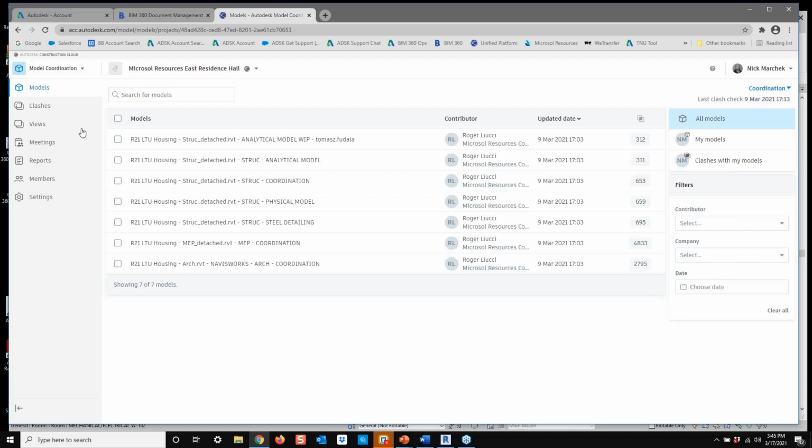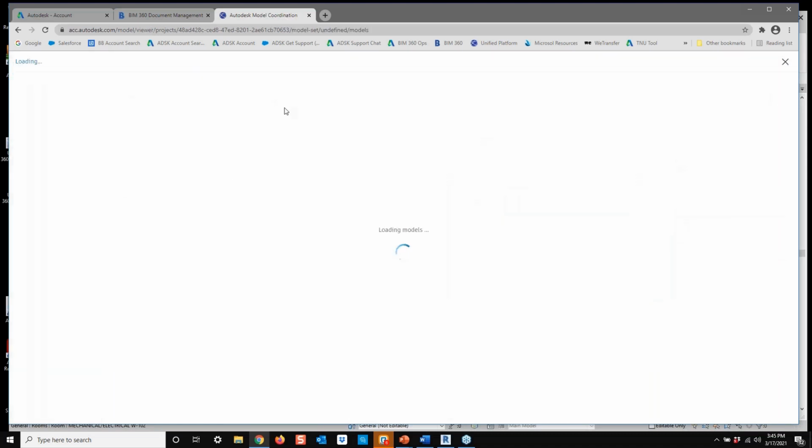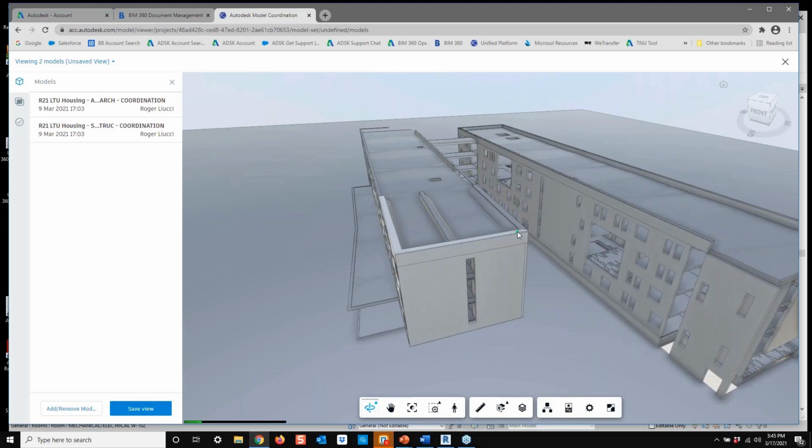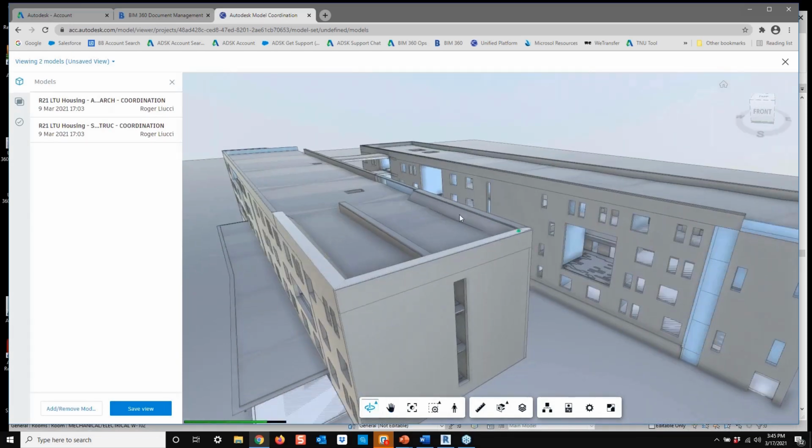Basically, I can select two models to run clash detection. Let me pick my structural coordination model or my architectural coordination model, and I hit view. Hopefully this will generate pretty quickly for us. Once it loads, we'll be able to click on the clashes icon that I'll show you and start to review all of the clashes between these two models. There we go. It didn't take too long to load. This is a somewhat large model, so that's good to see.